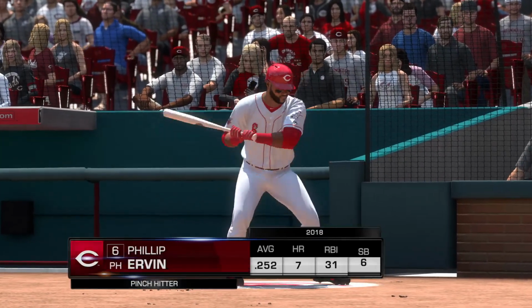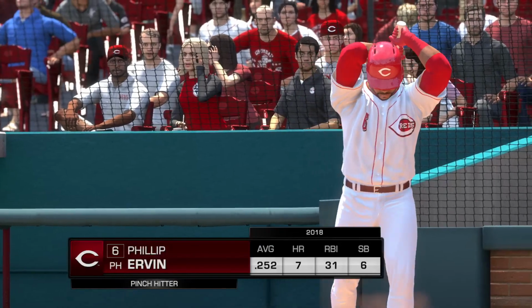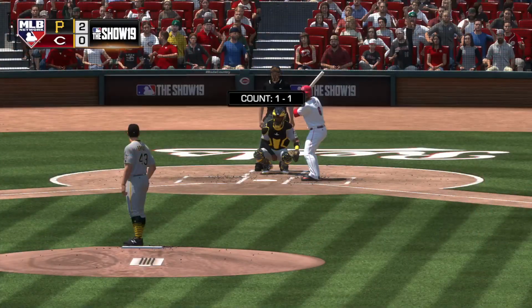Your attention, please. Pinch hitting for the Reds, number 6, Phillip Irvin will get the call here as he'll hit for the pitcher. Phillip Irvin.